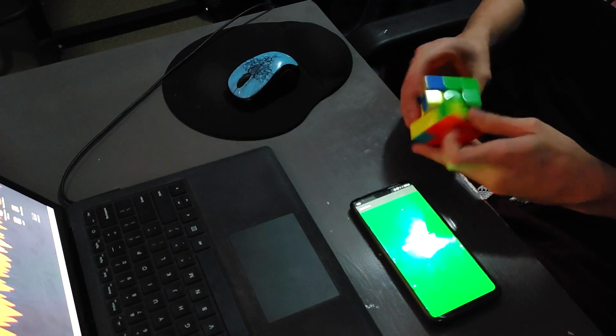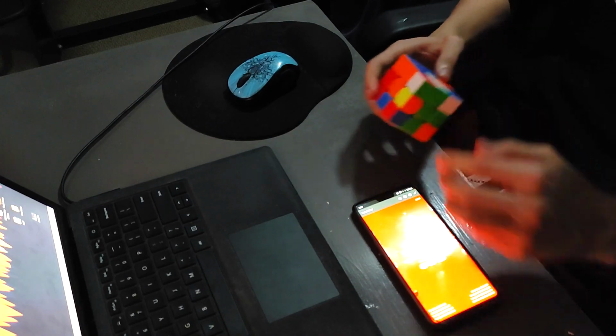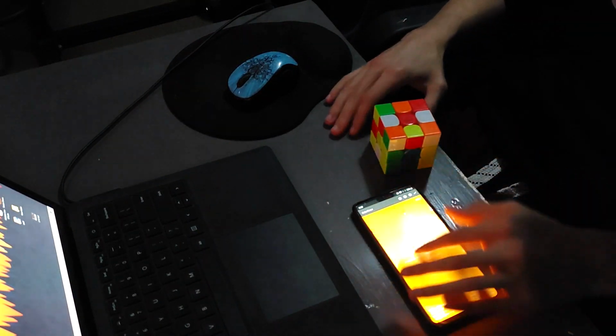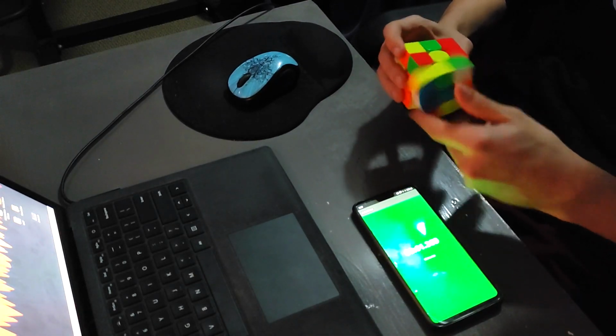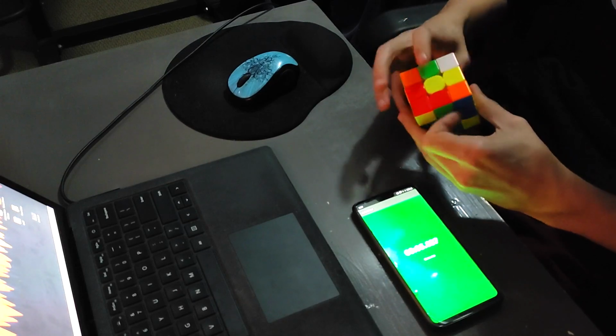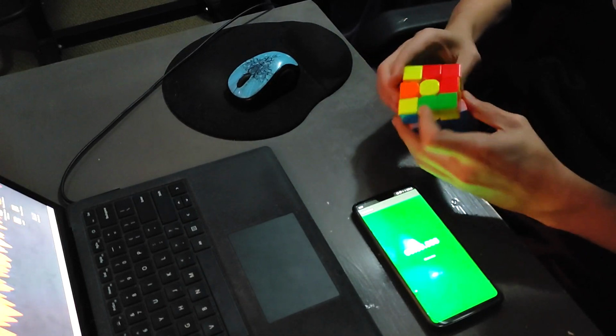As you saw just then, that was an 11-second time. I average about 11-12 seconds now. I probably should be averaging more, but I don't spend all of my time cubing. Otherwise, I probably would have done 100,000 solves, but 11's pretty average for me. My best time at the moment, 7 seconds. It was like 7.1 or something. I've got plenty of sub-10s before.